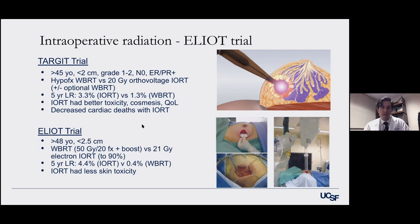The Elliott trial, again, different technique, but single fraction treatment compared to 5 weeks of radiation, similar outcome. The intraoperative technique does have a higher chance of recurrence in 5 years, absolutely, but it's still a very, very small chance in 5 years. And this intraoperative technique had less skin side effects, as you would expect, because you're not treating the whole breast. So this is an option, a possibility for very carefully selected patients. And that's an important discussion to have with your surgeon and radiation oncologist, to see if it is appropriate.